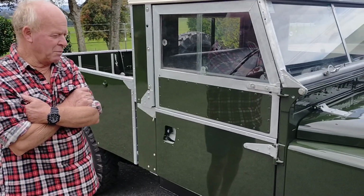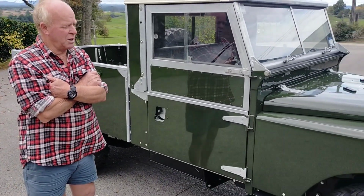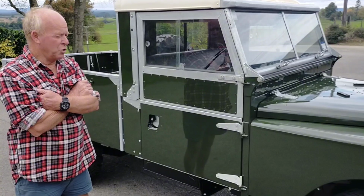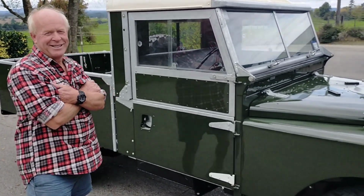So my promise to him, because he survived after 3 months of intensive care, was to get him another one, rebuild it. So we did that, we rebuilt it, and this is it today. Unfortunately he's not with us anymore, but the Land Rover still is.